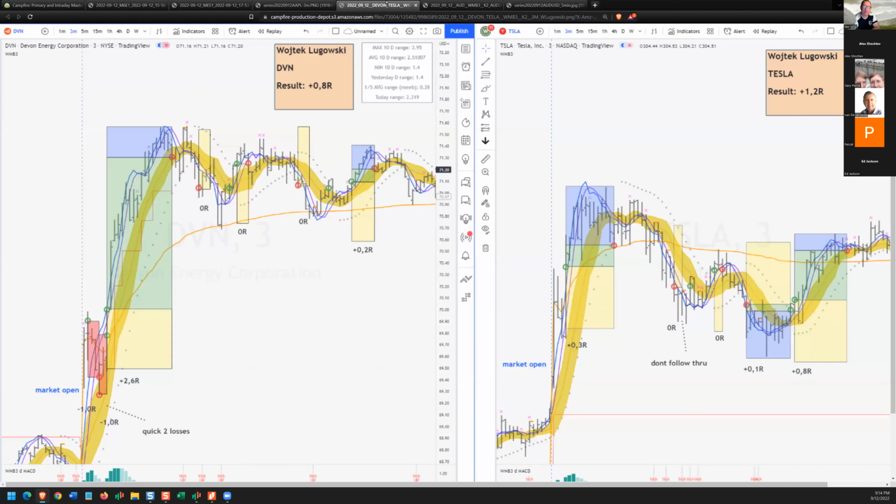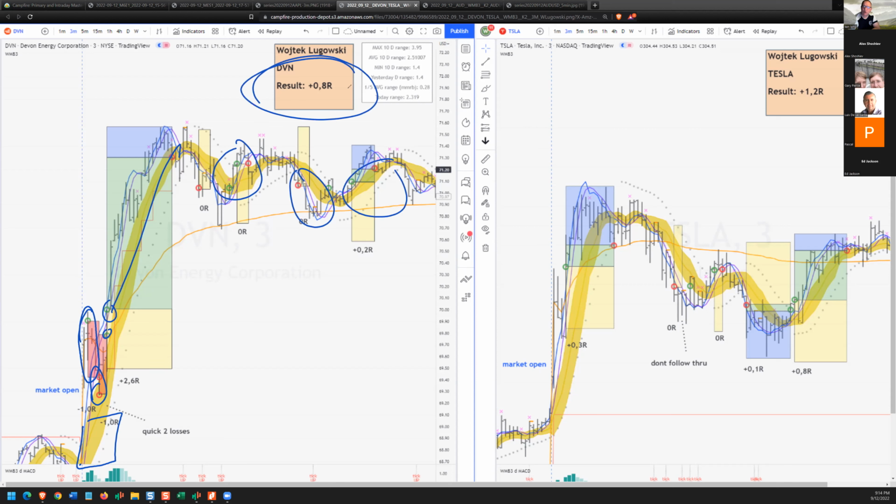Here's Woj and Devon and Tesla getting what is available. He got the same sell-off in Devon that I did. I didn't go short on that one because energy was strong at the time and it still was above the gap. So I waited for this one, and then we got the same trade and he crushes it, and gets the same couple pieces for about a full R.